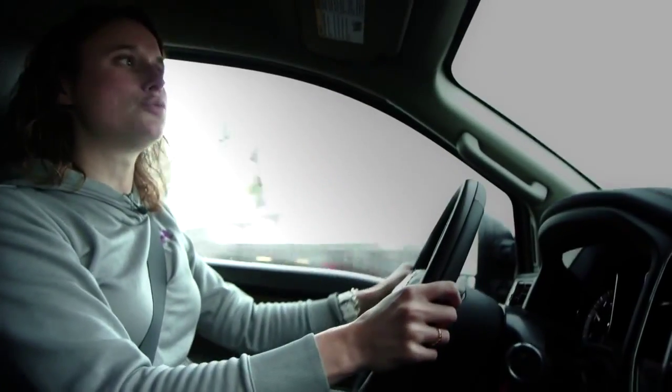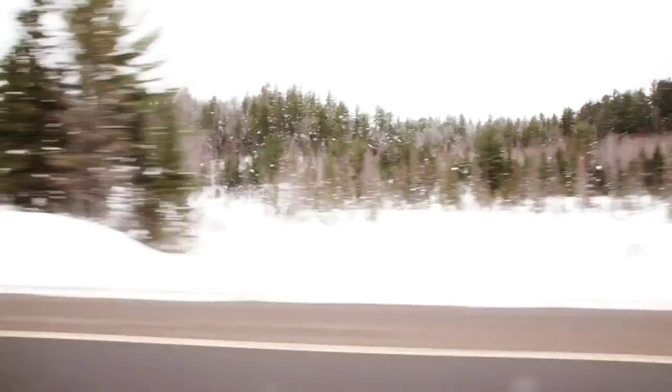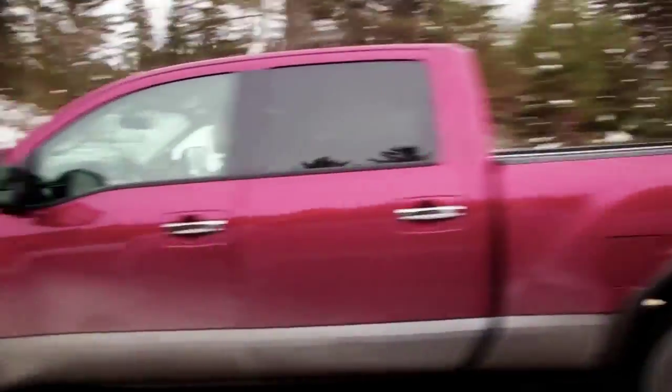Overall, the Titan XD has exceeded my expectations at this point. I think there are some little things that can be tweaked, but frankly, it exceeded where we believed we would be at this point. And overall, we're very happy with the outcome that we've received on this trip.